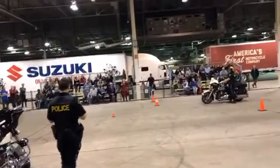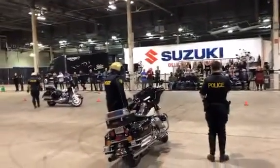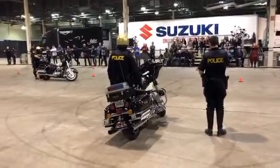We're going to see a show after we do a little bit of safety demonstrations here. We're going to be coming back. The bikes we use here are Harley-Davidson Electric Glide Police Specials. These models are 2010s to 2014s.